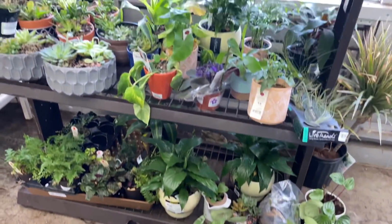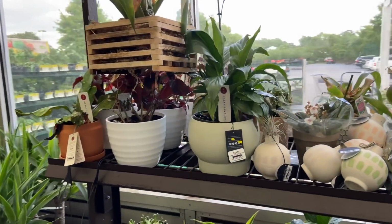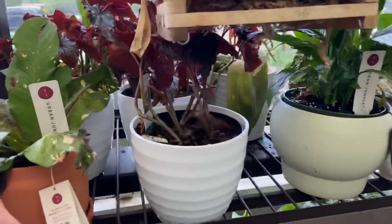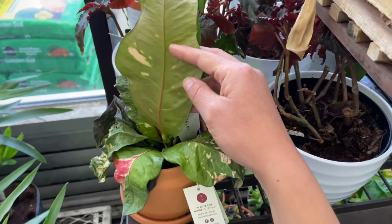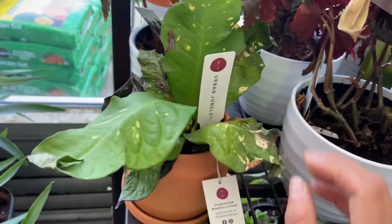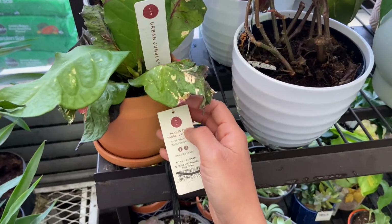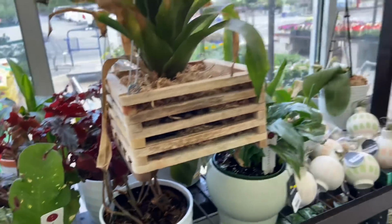This is a clearance section. Sometimes you can find some good plants. What is this? Look, it even has red in it. Isn't this weird? I have no idea. Let's see. These don't tell you which plant it was. 1998, it has a slash through it and doesn't tell you the price.